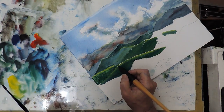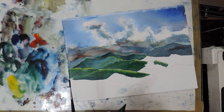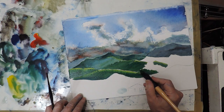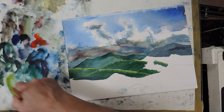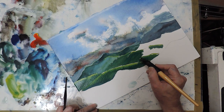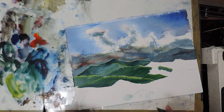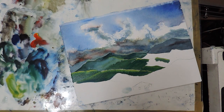Okay, and just carry that on down to the corner there. It is running rather more than I was hoping. Never mind, never mind. So more yellow as we get closer to the viewpoint. I don't necessarily mean that the edges of the hills are more yellow, but that the hills themselves are greener. So try and get rid of that at some stage in the future, but I think we'll leave that for the moment. What am I going to do now over there?